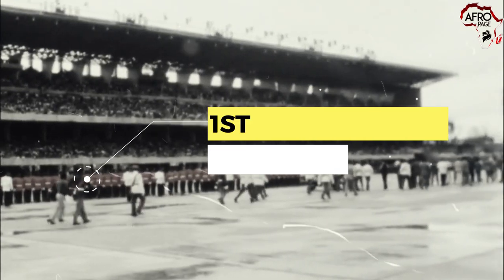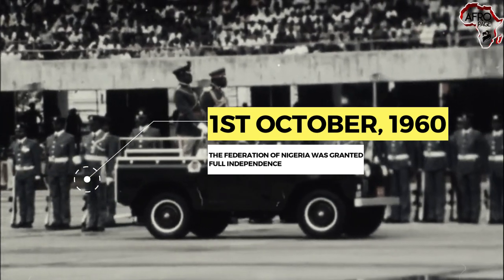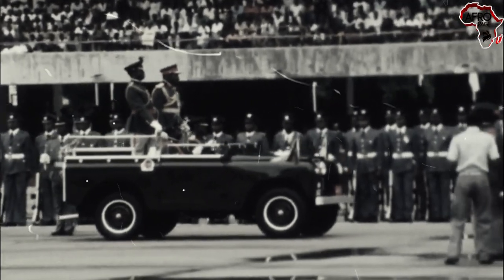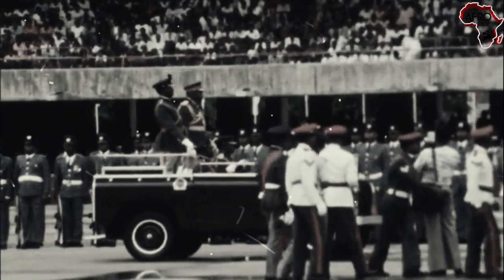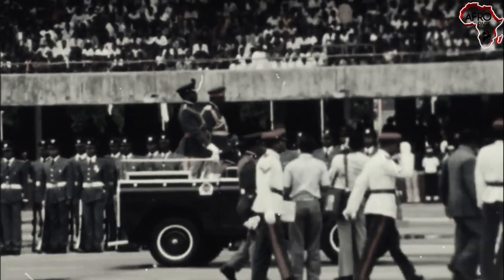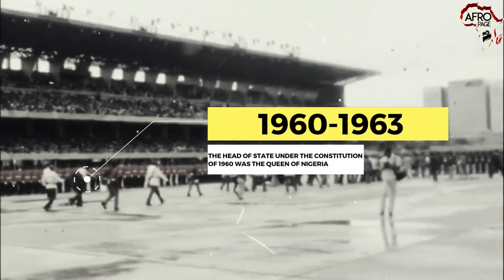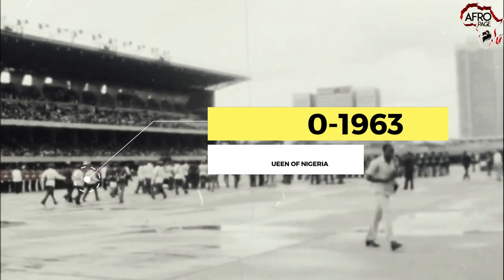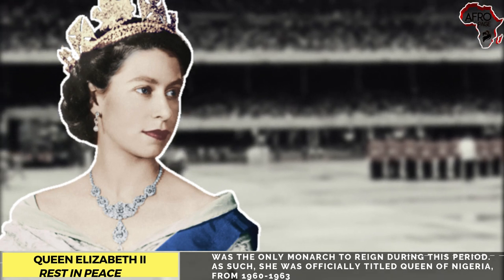1960. The Federation of Nigeria was granted full independence on October 1, 1960, under a constitution that provided for a parliamentary government and a substantial measure of self-government for the country's three regions. From 1960 to 1963, the head of state under the Constitution of 1960 was the Queen of Nigeria, Elizabeth II, who was also the Queen of the United Kingdom and the other Commonwealth realms.